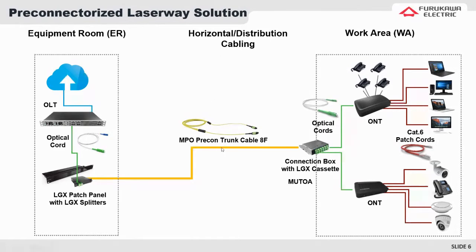So in this case, we are talking about the base 8 solution. So we have 8 fibers in this trunk cable and also 8 fibers in this cassette. This cassette makes the transition of one MPO connector in the rear part of it to the SC connectors that we have in the frontal part of the cassette. Here it's showing 12 fibers, but we are talking about the 8 fibers. So please consider we have 8 fibers here. So from this cassette, we can connect up to 8 ONTs from this part.